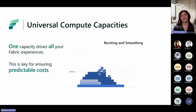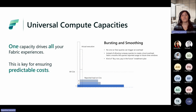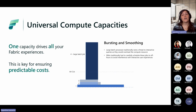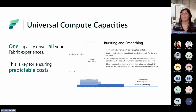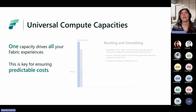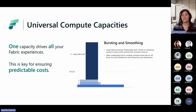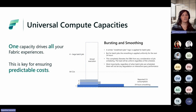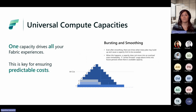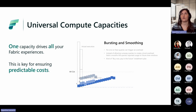Now, to provide a reliable and efficient experience, Fabric implements these 2 techniques, bursting and smoothing. Bursting is the ability to handle sudden increases in the demand or the workload. So, for example, imagine there is a big event in the company and a lot of people suddenly are trying to access the same data or the same service. Bursting, what it does in this case, is quickly allocate extra resources to manage the spike without slowing down or crashing the system.